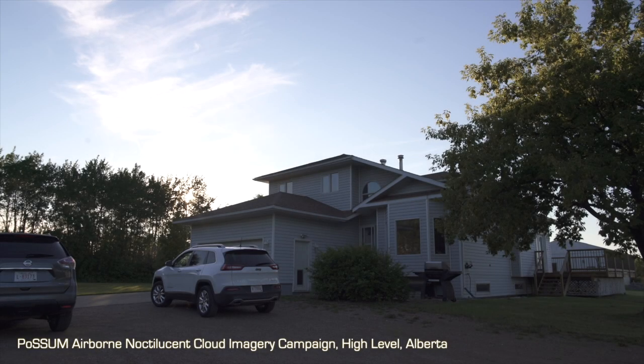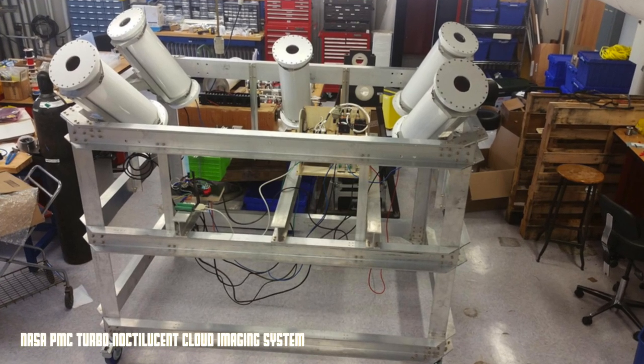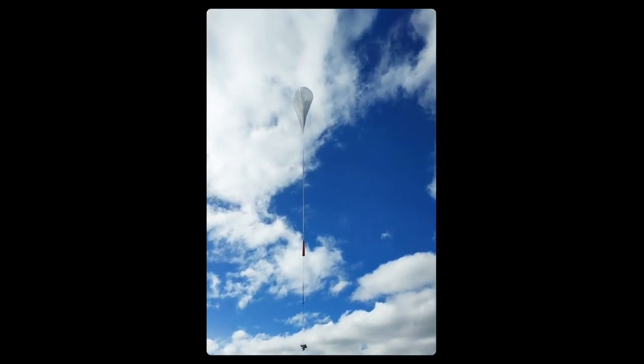Tonight we're going to be testing for the first run in airborne conditions the imager systems built for these Noctilucent Cloud missions, which will ultimately be flown on a balloon later in Antarctica.